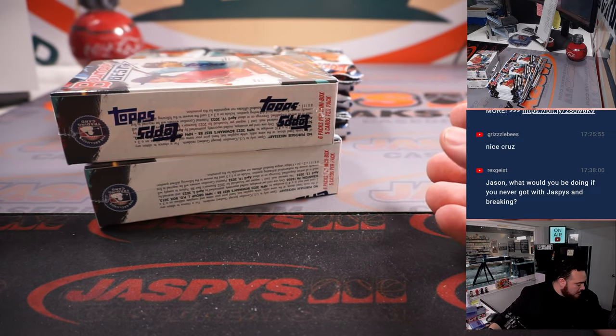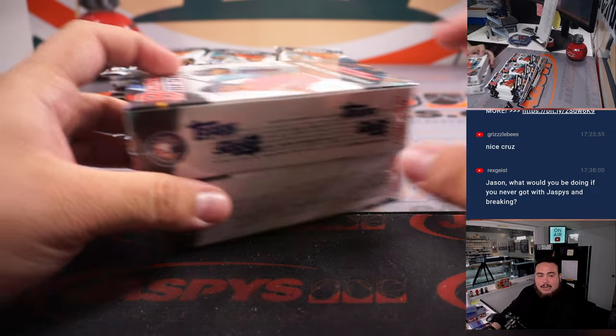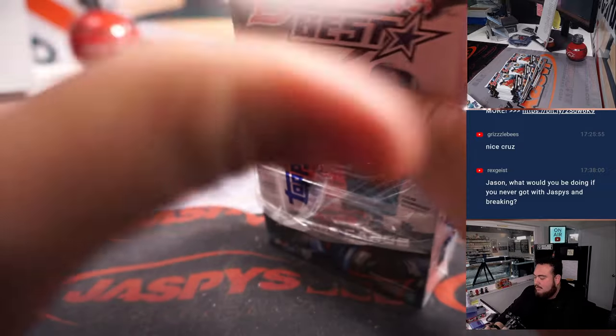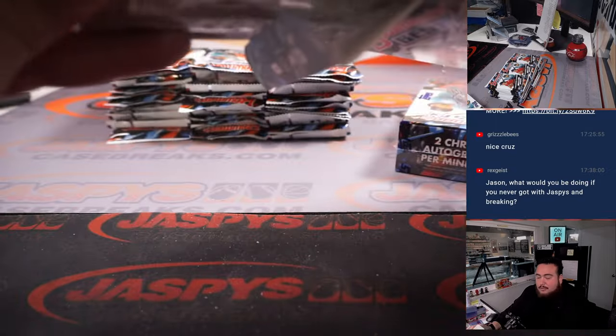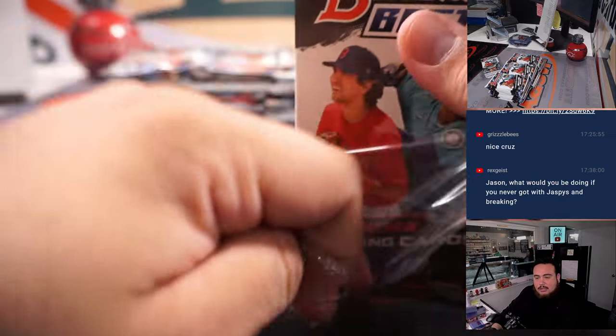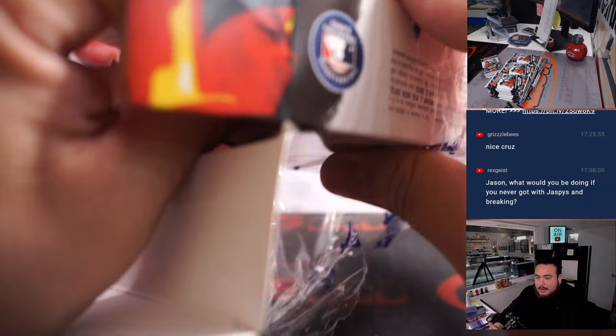I'd still be in this hobby, Rex. I was in this hobby right out of high school in 2011, so if I didn't meet up with Jaspies, I probably still would have been somehow in the hobby. Maybe I would have done breaking as well. I don't know. But I started getting into this hobby seriously 2011, 2012, so it wasn't until like 3 years later that I met the Jaspersons.